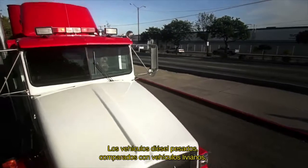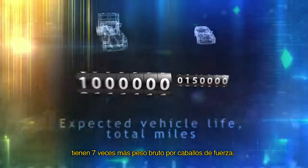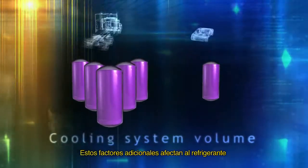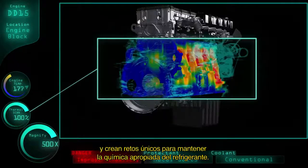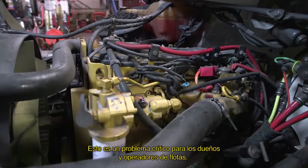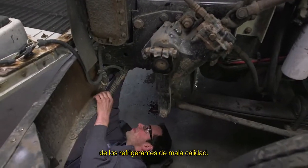Heavy-duty engines compared to automotive engines go more than 10 times as far in a year, have an expected vehicle life of 1 million miles, have 7 times the gross vehicle weight per horsepower, and a cooling system that has 5 times the volume. These additional factors put stresses on the coolant and create unique challenges in maintaining proper coolant chemistry. With more than 40% of heavy-duty vehicle downtime coming from poor coolant or poor maintenance, this is a critical issue for fleet managers and heavy-duty owner-operators. And it all comes down to the corrosion inhibitors in the coolant.